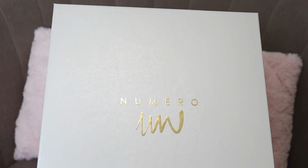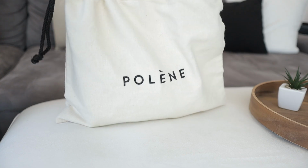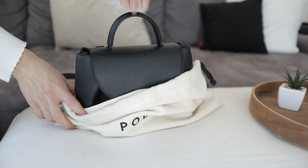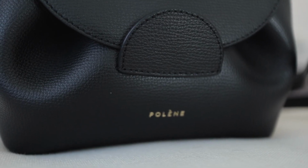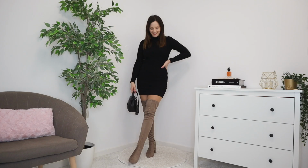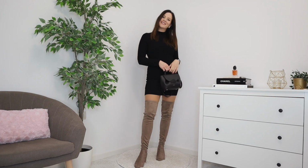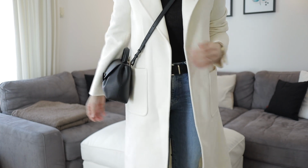And now the last two bags I actually bought at the same time in July of 2022, which is something I don't normally do, but the price and the style and the practicality just really spoke to me. And the first one that I have out of two is the Polene Numéro Un Nano bag in grained black leather. And what really caught my eye here is the shape, because it's still your everyday small black bag, but with a twist. That shape gives it that je ne sais quoi.